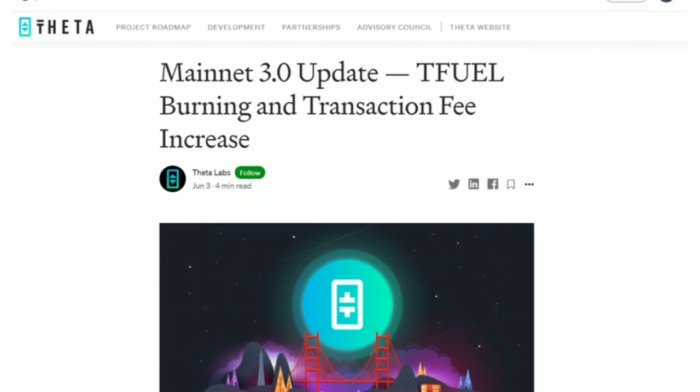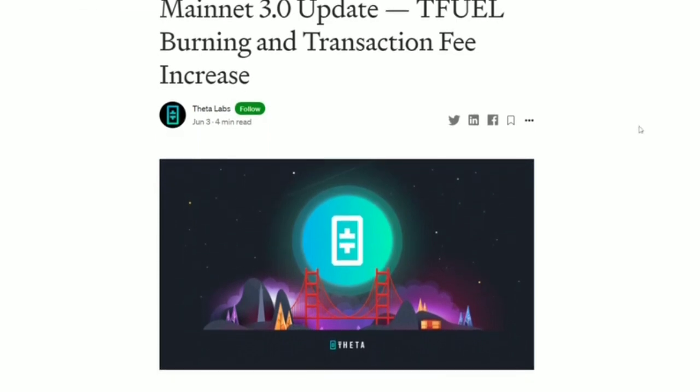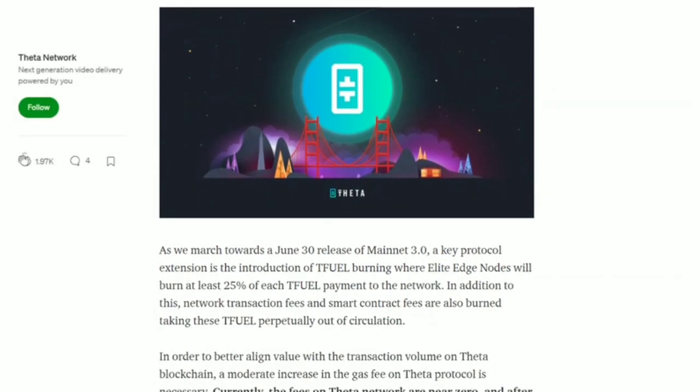Mainnet 3.0 update, and this is courtesy of Theta's Medium. Medium's a great site, guys. A lot of these projects post updates on Medium, in a lot of cases before they hit the news. So, mainnet 3.0 update, T-fuel burning and transaction fee increase. Now, no cause for alarm because transaction fees on Theta are virtually nothing. This will only create a slight increase.